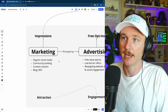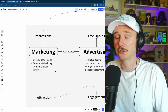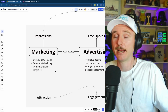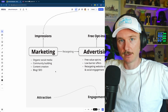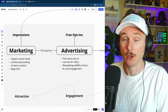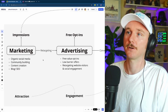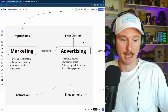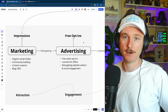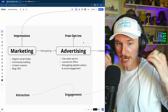And that's why these items, organic social media, community building, content creation, blog, and SEO, are so important as some of the first items that you focus on, because it lays the foundation of what you can build on afterwards, like free value opt-ins, low barrier offers, and continuously retargeting those website visitors and social engagers. From these two points alone, you can basically have a fully fledged marketing funnel where you're capturing people's interest and then capturing their information in exchange for a piece of free value.